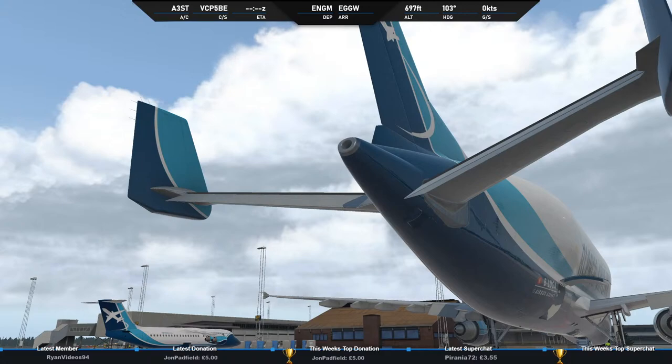Center, good afternoon. Alpaca 1 Juliet Mike, is at stand 203 with information India, request IFR clearance to Luton.